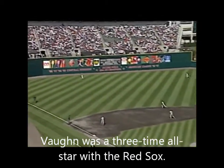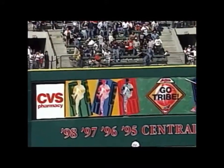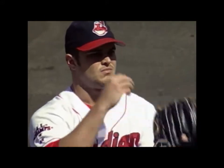Hits this one to left field. Brian Giles backing up. Back it goes. Back. Goodbye. Mo Vaughn has delivered his first postseason hit after going 0 for 14 against the Indians in '95 with 7 strikeouts. 3-run home run. 3-0 Red Sox.